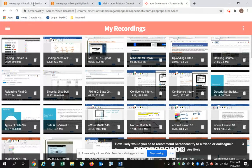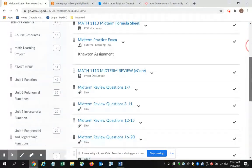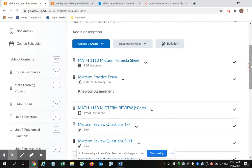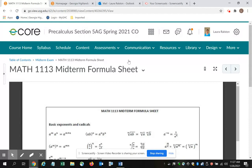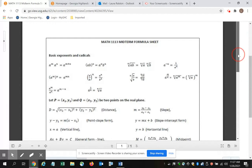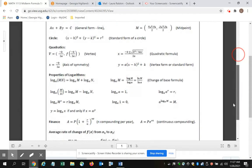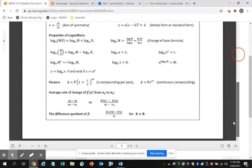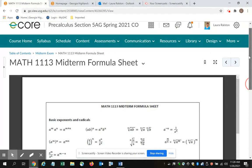You also have inside Newton a midterm practice exam. So in the course, if you go to content, there is a folder labeled midterm exam. And in that folder, you're going to find a copy of the formula sheet that will be available for the exam. The formula sheet is embedded in the exam at the beginning. And so you may want to take a look at what formulas are available on this formula sheet, and any formula that you think you might need that is not on this sheet, I would write down on to the one 8.5 by 11 sheet of notes that you can use. But again, there's a good variety of formulas here, so be aware of what is available there.